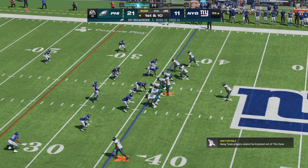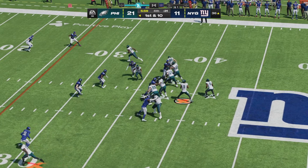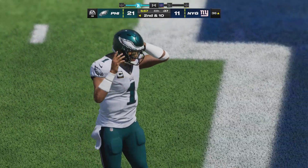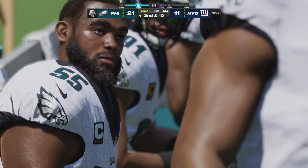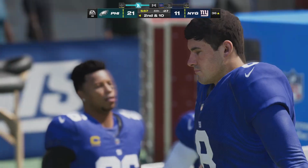So from the 36 now, 1st and 10. Back now here at MetLife Stadium. It's the Eagles in possession of the football and leading this one as we get ready to start the final quarter. As a corner, you have to be able to run with guys step for step downfield in man coverage and make up ground quickly in zone. You have to put yourself in position to make plays, just like that one we saw there.